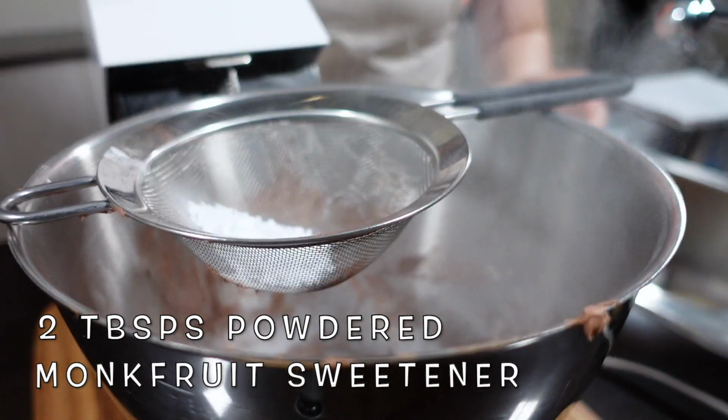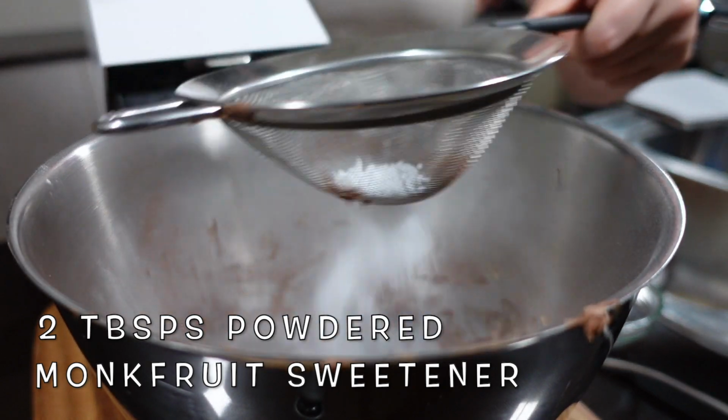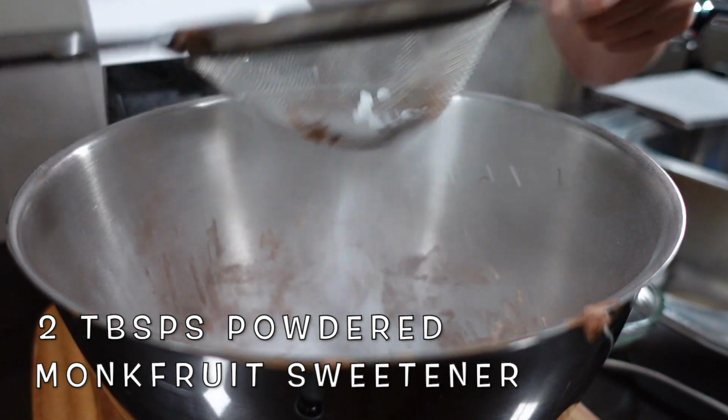It's all looking really good and chocolatey, so now I'm going to add in my sweetener. Today I'm using the powdered monk fruit sweetener from Coco. You can use whatever sweetener you like though. So go ahead and add that into your bowl and then give it a good mix through.